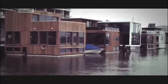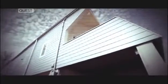Expansions like this are possible because the floating houses are cheaper to build than land-based houses. For one thing, they don't require driving piles 35 feet into the ground, like the raised houses in New Orleans.